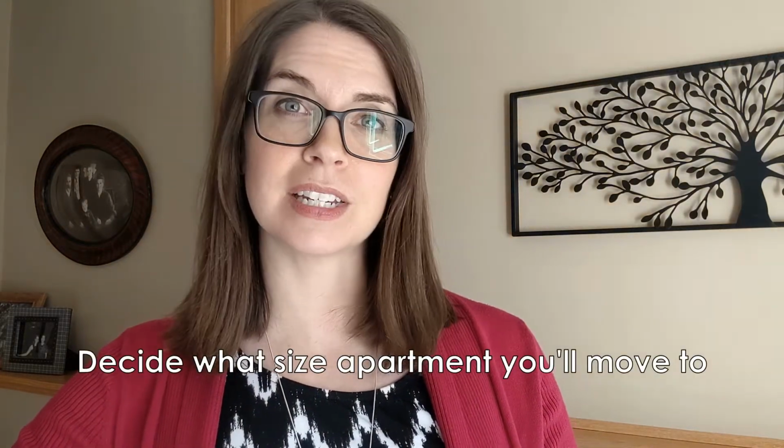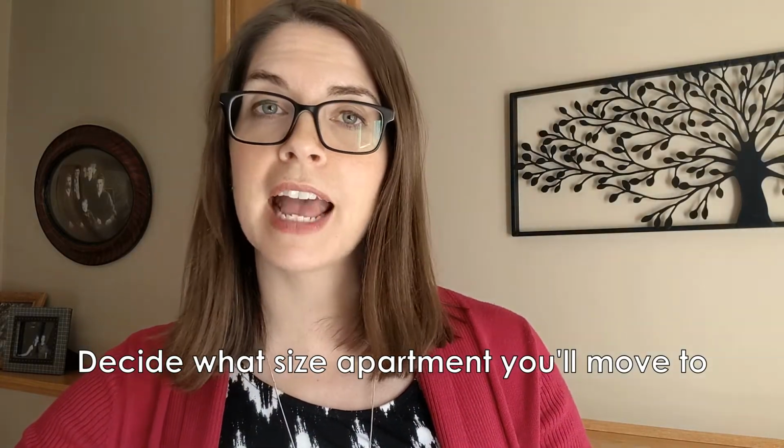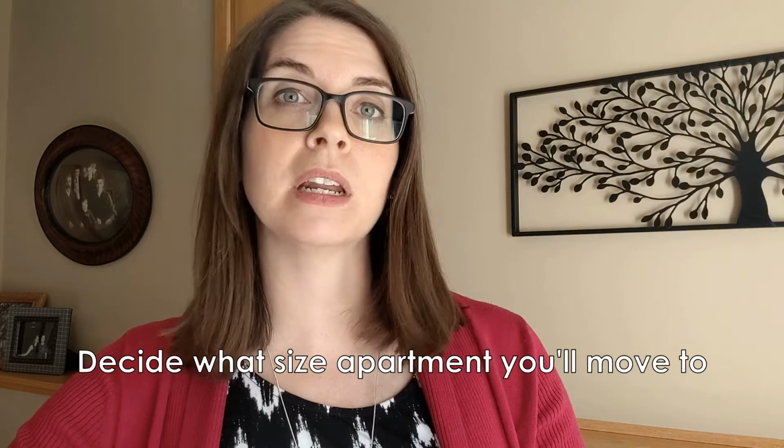The first tip that I have for you if you're planning a move in the next several years is to really think about what size apartment you would be interested in moving to. If you're moving to a retirement community, you'll often have a choice of a studio apartment, a one-bedroom apartment, a two-bedroom apartment, and then some communities even have 2 bedrooms plus a den or even a 3-bedroom apartment. So there's quite a wide variety in how large these apartments can be.